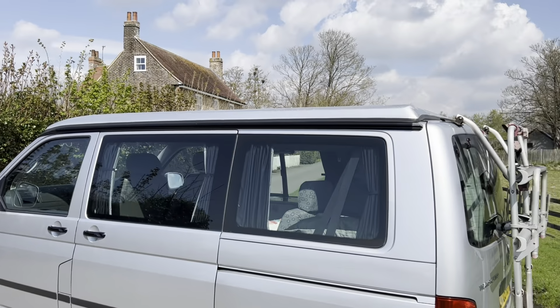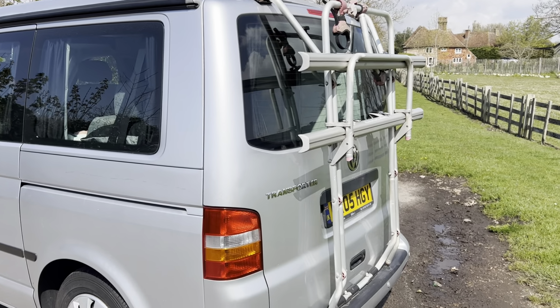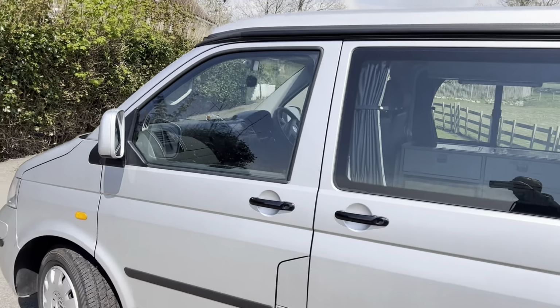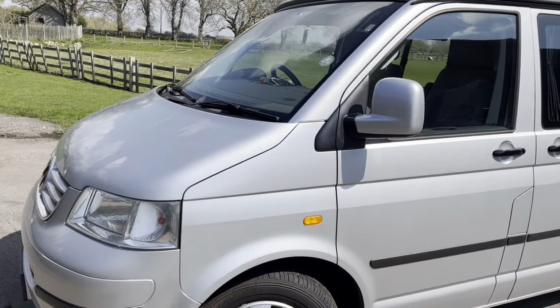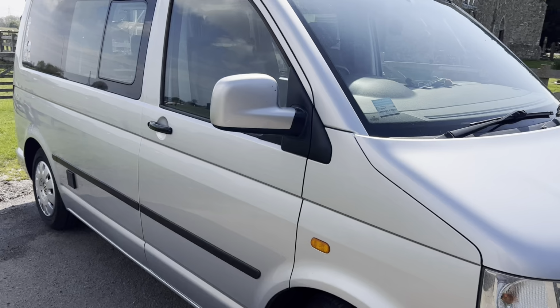It's got an elevating pop-top roof, bike rack for all my cycling that I do, and it's just clocked over 97,000 miles, which for an 18-year-old van isn't too bad. And it drives really well.